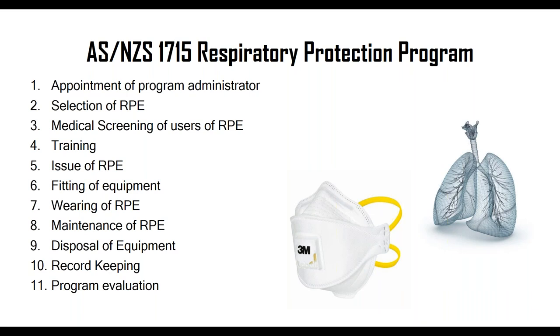As we know, wearers need to be trained in how to use RPE or PPE or any type of equipment, and that obviously needs to be issued to them. Then there's the fitting of the equipment, which is what we're really zoning in on today. Obviously, the wearing of the RPE, how to maintain it, how to dispose of it, the record keeping, the program evaluation, there are lots of elements there.